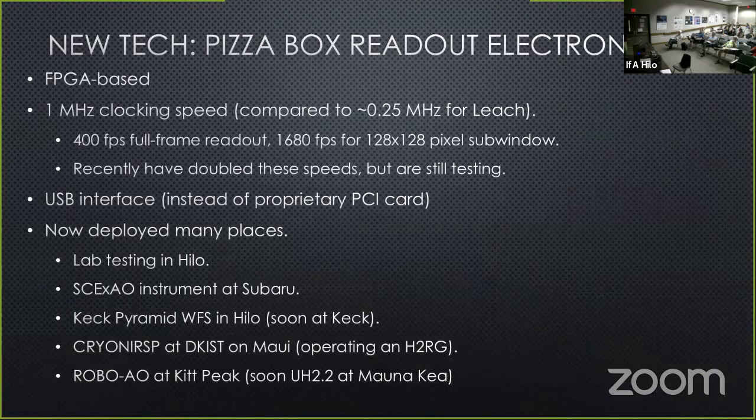So the pizza box is FPGA based, field programmable gate array. And in our typical operations, we run it with a 1 megahertz clocking speed. This is 4 times faster than the Leech controller. And the clocking speed controls how quickly we can read images from the SAPHIRA detector. So that corresponds to about 400 frames per second if we're reading the entire array, or 1680 frames per second if we're only doing a 128 by 128 subarray. However, as I'll mention later, we've recently doubled these speeds, but we haven't fully tested that quite yet.